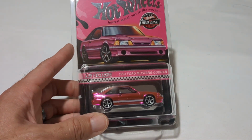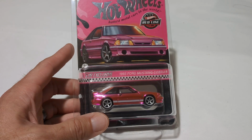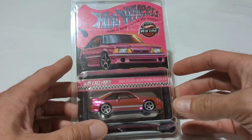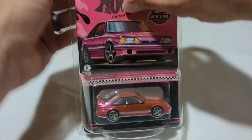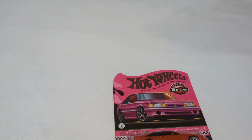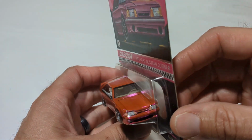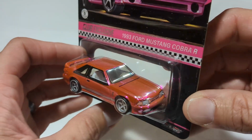Now, moving back to Mattel for just a second, the first items we looked at, you did not have to be an RLC member to get, but I have also got a couple of RLC deliveries here recently. The pink Mustang, I'm going to call it party car. I can't remember if it's actually a party car or not, but the Mustang Cobra R, really, I was kind of on the fence about this, just to be honest with you.